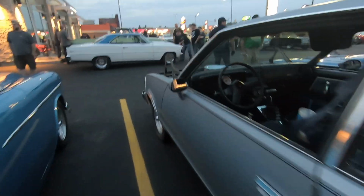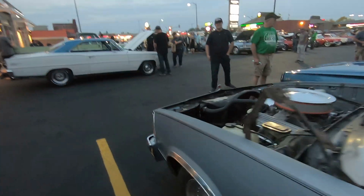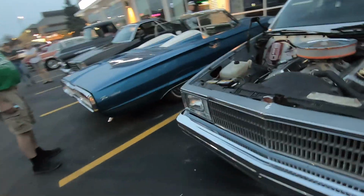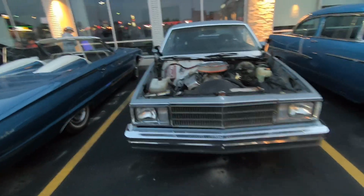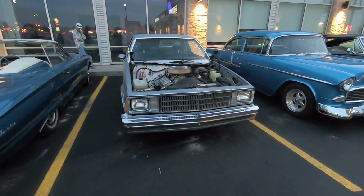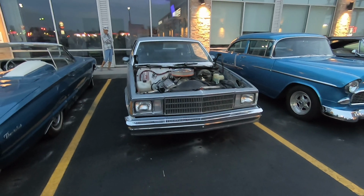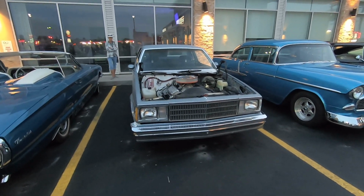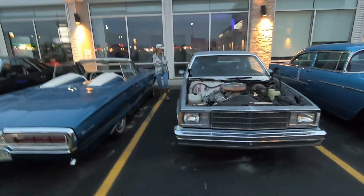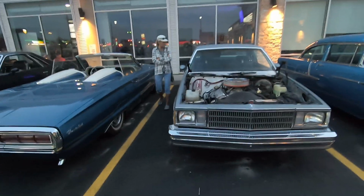Yeah, I like this. You like it? That's good. You know, these Malibus make great race cars. What year is this one? 80 Malibu. Cool. I wanted to do something a little bit different. Everyone does a small block or an LS in these. Well, that's got to be a fun ride with a big block. It's pretty fun. Well, nice to meet you.